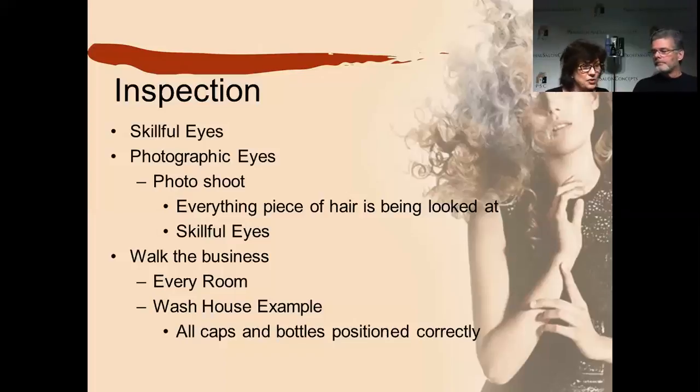But is it all positioned? And could your business be photographed right now, today? Someone walks in, the local newspaper comes in and they say, we want to take a couple shots. Oh, give us a minute. Why wasn't it ready to take a shot right now?